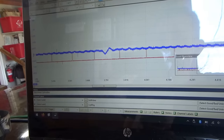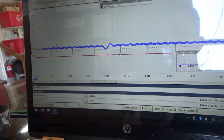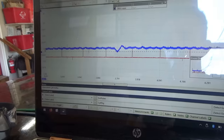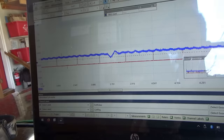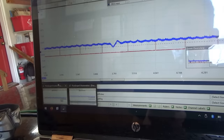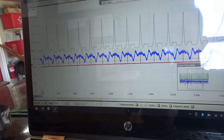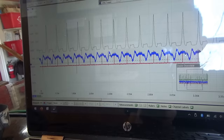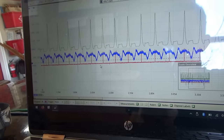But anyways, you can see how deep that vacuum pocket is. Minus half a PSI. Let's go back to the intermittent misfire right here. You see this, maybe minus 0.3 PSI. So you can feel it, but it's a lot less drastic than this right here. This is a constant misfire, boom, boom, boom, boom, versus the intermittent misfire.